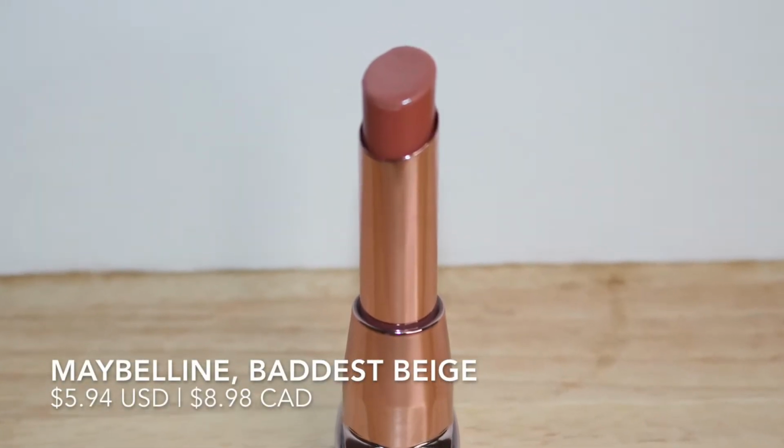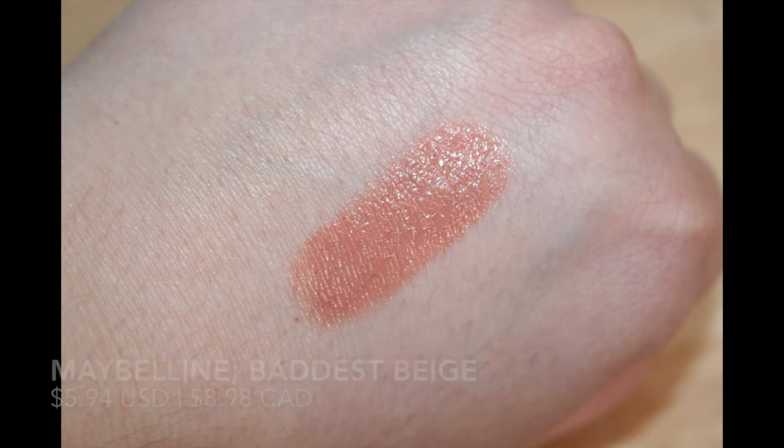The first color that I want to dig into does come from Maybelline. This is a new addition to my makeup family. It is called Baddest Beige, and I bought this one because Nicole Chantel recommended it, and this is definitely nude. I noticed that it does have a peachy undertone to it, but it also has a little bit of pink in it, which is why I think I can make this one work for me.